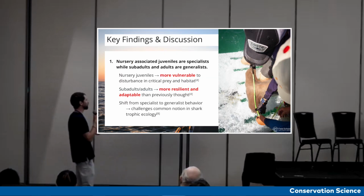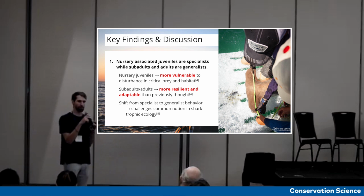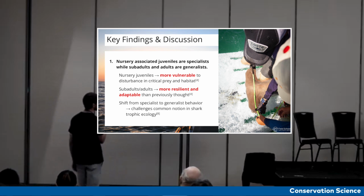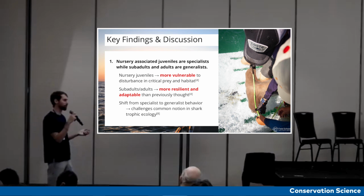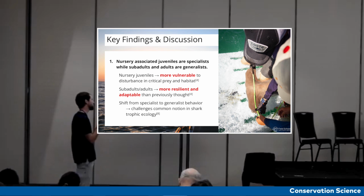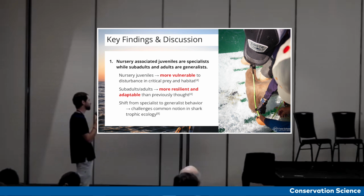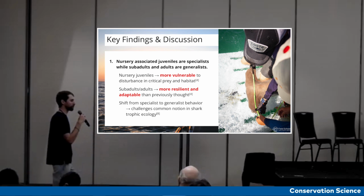Why is this important? Well, a small niche is associated with specialist behavior, using that smaller range of resources. So it seems that nursery-associated juveniles are specialists relative to the subadults and adults, which are potentially showing generalist behavior. And this might mean that our nursery juveniles are in fact more vulnerable to disturbances in whatever critical prey and habitats they are relying on, as opposed to the subadults and adults, which are potentially more resilient and adaptable than we previously thought.